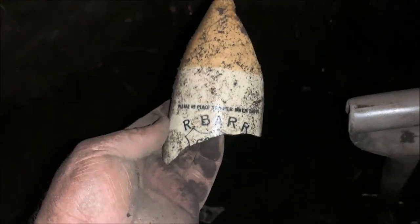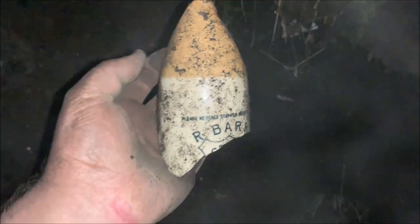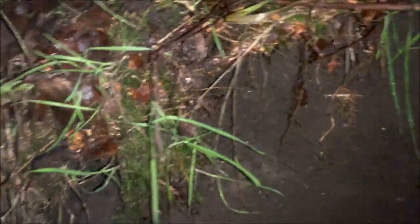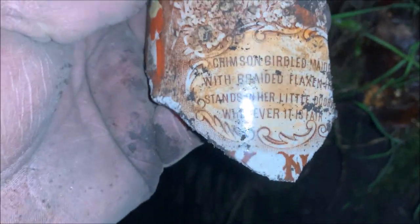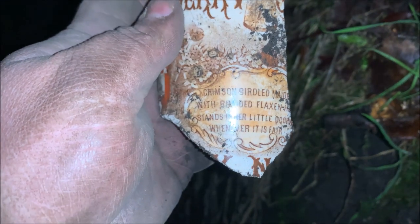Look at that, Robert Barr. Ginger beer, that's the early one. Iron Brew bottle. I say Iron Brew now, but yeah. Also got a bit of glass, it's pretty ironic for the time of year it is. And Ashley says, Merry Christmas. Crimson griddled, made with braided flaxen strands.